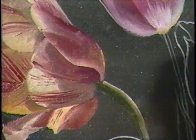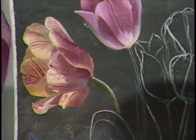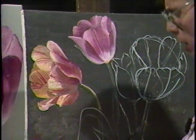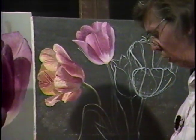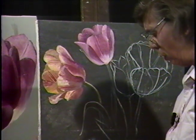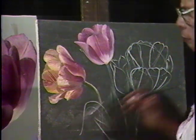Well, we have got the beginning of a flower painting. We're coming very quickly towards the end of the program, but I'm going to continue anyway, hoping that this is of enough interest for you to attempt to do some flower painting.